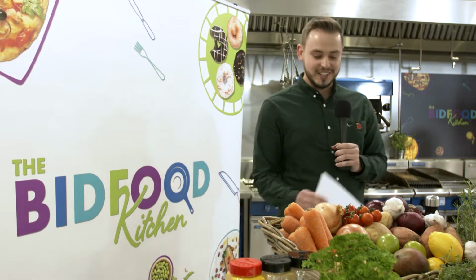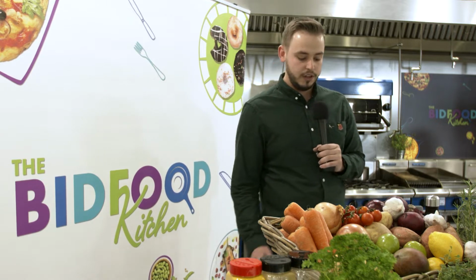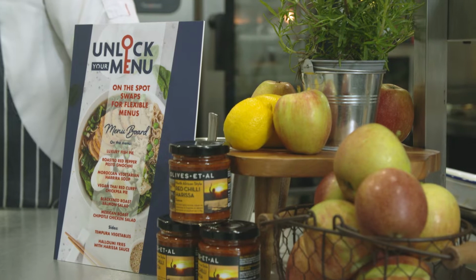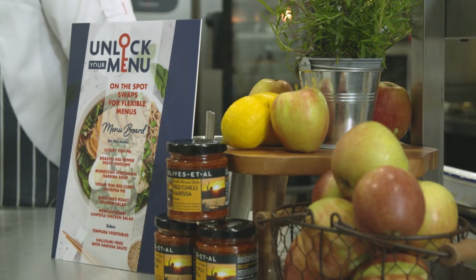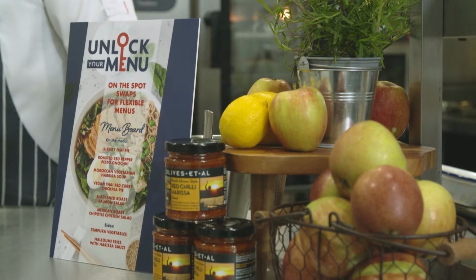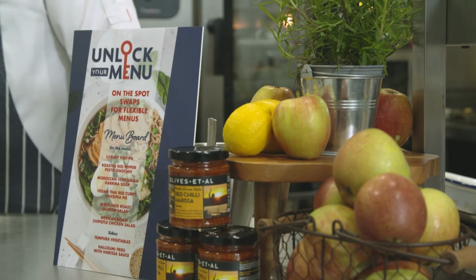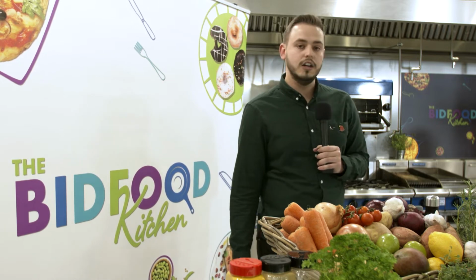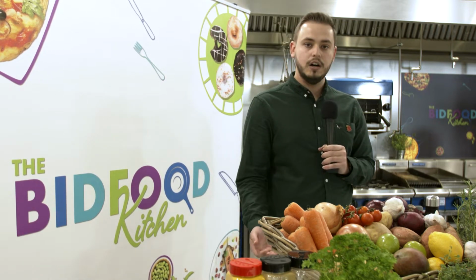Back onto this session, we're going to be talking about on-the-spot swaps for your flexible menus. You're probably thinking, what does this mean? It means we're going to be going through easy-to-create recipes that can be made from backup stock if you can't get all the ingredients that you need on the day-to-day. It's a great process to follow because it means that you have that backup available.